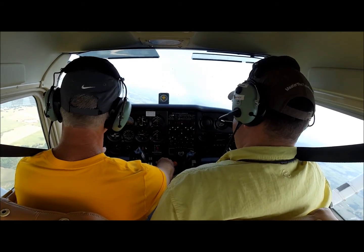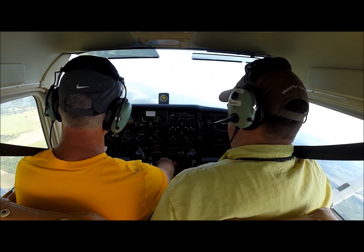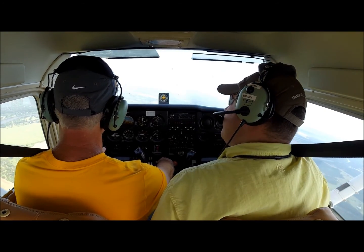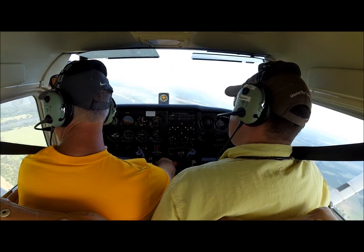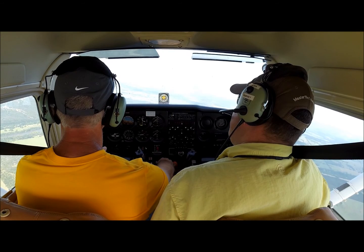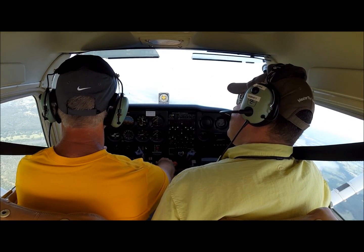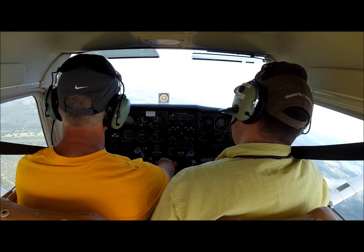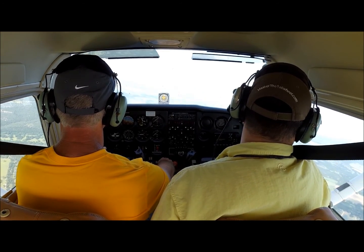We're doing, so I need to be looking for traffic. Yep, which means that turn needs to be set by looking outside, right? Not necessarily chasing that turn coordinator. If we're in this turn, we say, hey, I want to increase my rate of turn. Is it going to be your hand or your feet that does that? Hand. There you go. Stick and rudder, not rudder and stick.